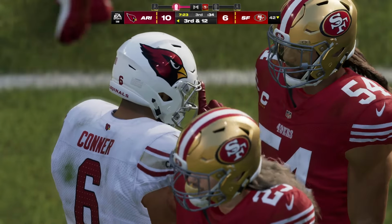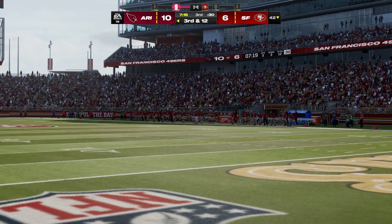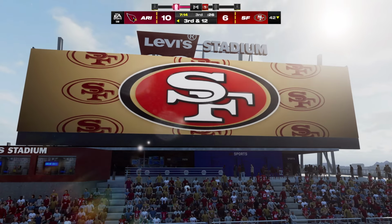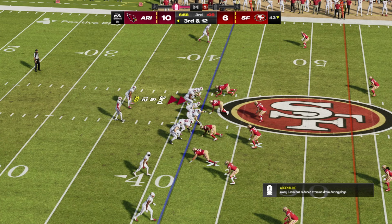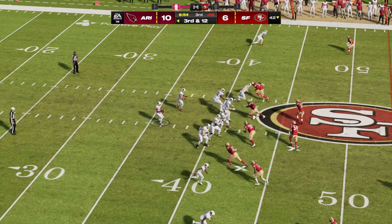Oftentimes we praise an offense for their variety of being able to hit people with the run and the pass, but in this game, how about what we're seeing from the safeties? They are all over the field. Doesn't matter if they threw it or if they're trying to run it. I don't think we've ever awarded an MVU, most valuable unit, but you're right. It might go to them in this game. I like that. MVU. Well done.